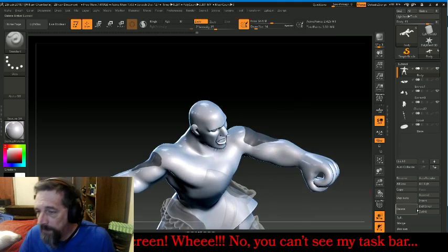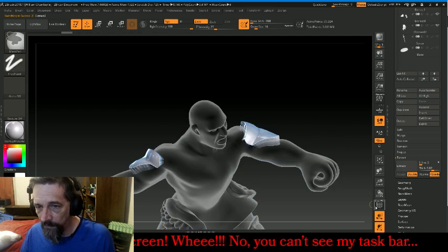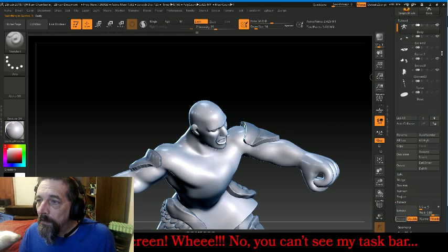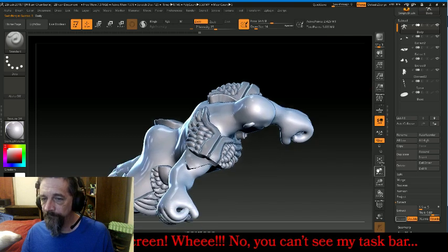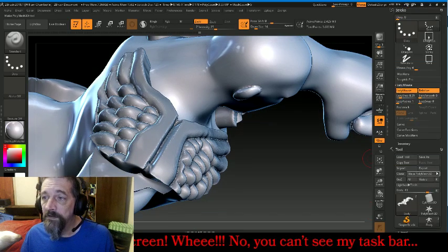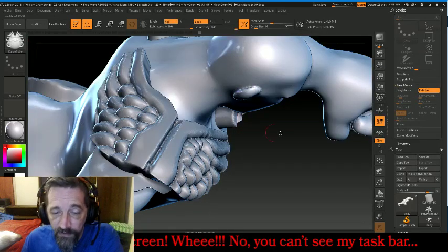Now these are going to be extracted at 0.02. Accept. Draw. Come back up to here. Draw. And we're going to make these visible. Now the thing that we're going to do with these ones is we're going to give them trim. How are we going to do that, you might ask? Simple. I go to the curved tube brush. It's one of the default brushes in ZBrush.